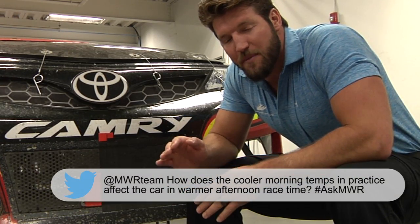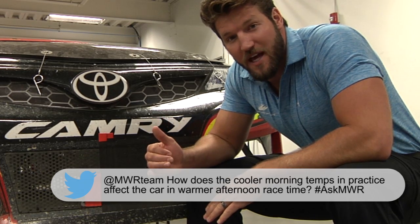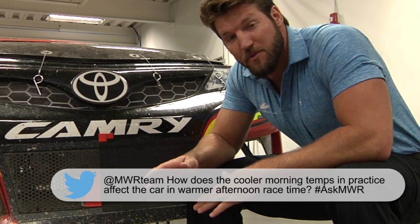Our first question this week is, how do the warmer temperatures in the afternoon, when the race time is, change from the cooler temperatures of the morning practice? Well, cooler temperatures typically make these engines run a lot better. So with cooler temperatures, we can add a lot more tape to this grill.